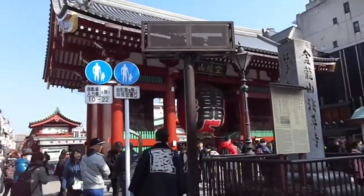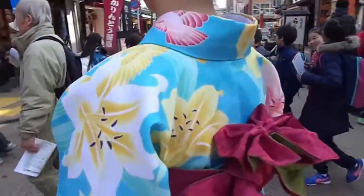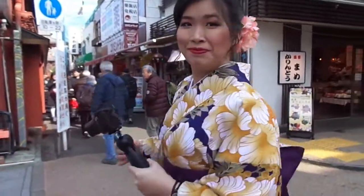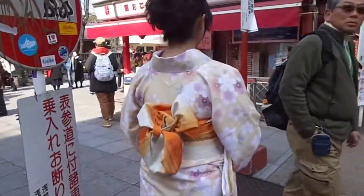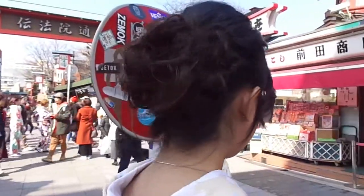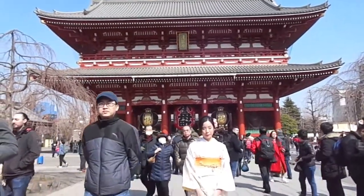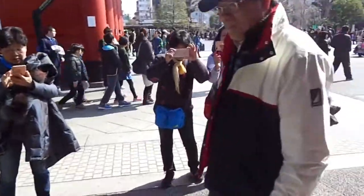This location is this way. Photo shoot place. They are all gonna take a picture with us.